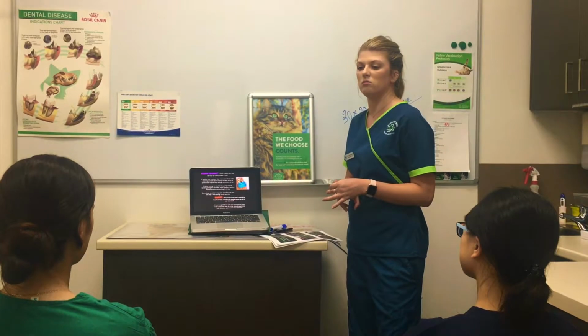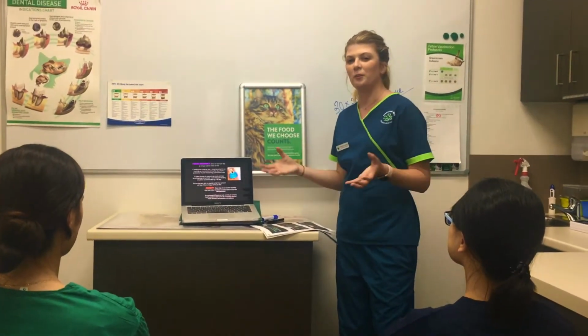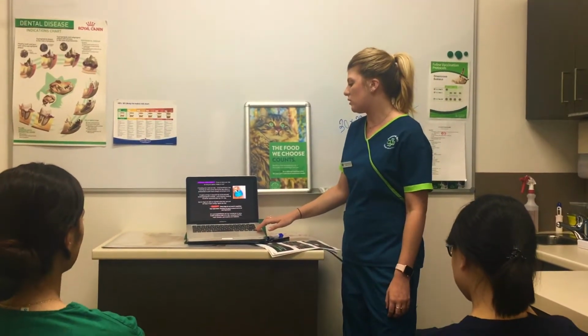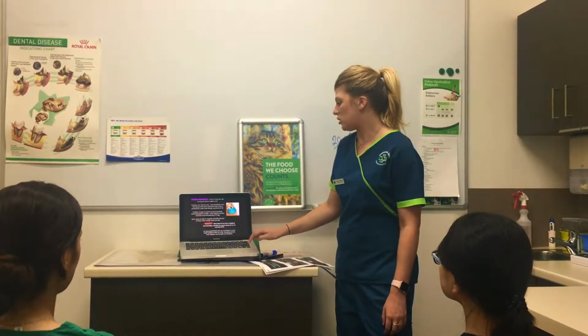And annual health checks, even every 6 months, to just monitor your pet's weight, get a professional view, because sometimes you can't really tell if your pet is growing much. It's a little bit hard when you see them every day. So it's good to take them to the vet every so often just to make sure that they aren't fluctuating too much.